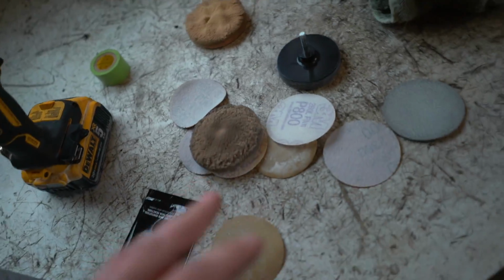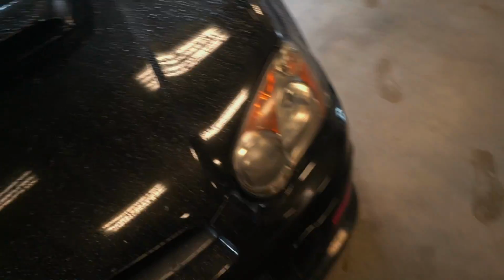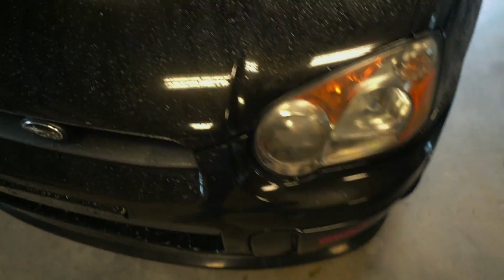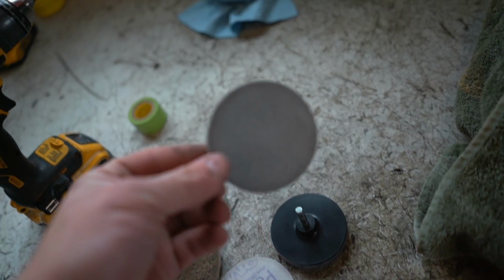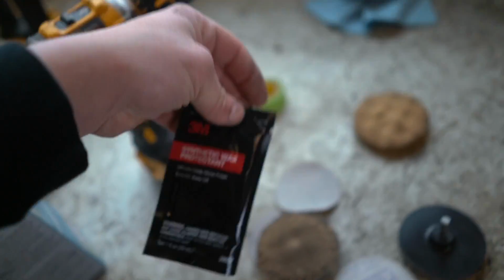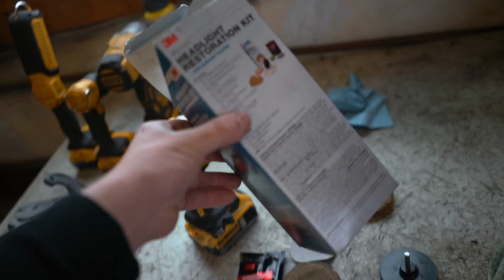So I'm not going to use the 500 grit at all because they're not terribly bad. If they were worse than this, I would start with 500 and then go to 800. But I'm going to just start with 800 and then hit it with the 3000. I guess this is considered a 3000 grit. It's like this little foam pad you use with water. So I'm going to go 800, 3000, and then buff with this 3M compound they included with the kit with the drill. This is very easy to use, guys.